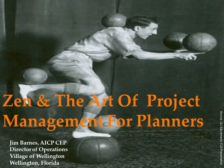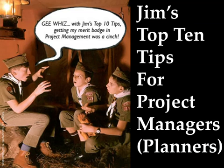Project management is typically seen as an art and a science, mostly science, with the triple constraint of cost, schedule, and scope being something that engineers look at a lot. But as planners, we need to look more at the softer side, the Zen, if you will, the enlightenment. The enlightened state of project management as we look at it for projects, both soft and hard.